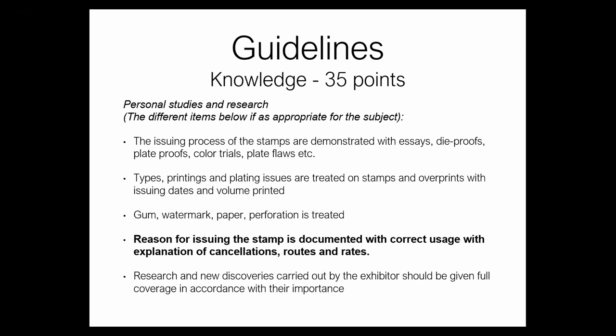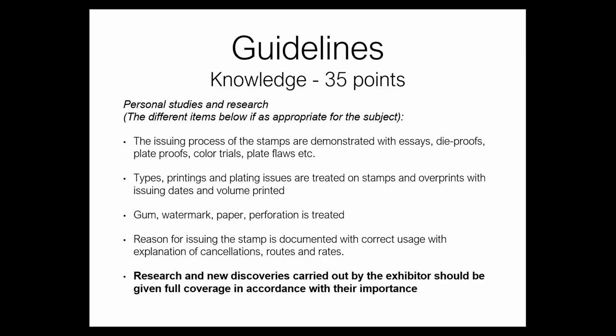That was on the cover that I just showed you a minute ago, where it was in the correct position in the exhibit in terms of usage, but you can show knowledge by documenting the other aspects of cancellations, routes, and rates around it. And the final thing here is research and new discoveries carried out by the exhibitor should be given full coverage in accordance with their importance. This is really, really important in terms of helping you with your knowledge and research points, so to speak.